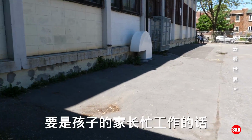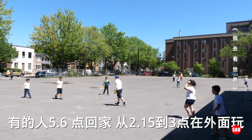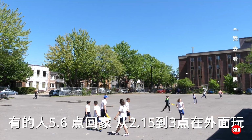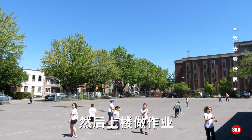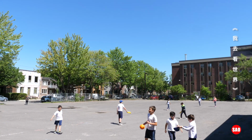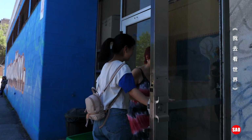They come outside. So it's usually like when parents have their job, they couldn't come, because some of them go home at 5 or 6. So like from 2:15 till 3 o'clock, they play outside. Then they go upstairs and they do homework. Oh, got you. Cool. That's a great thing. Exercise. Yes, that's it.